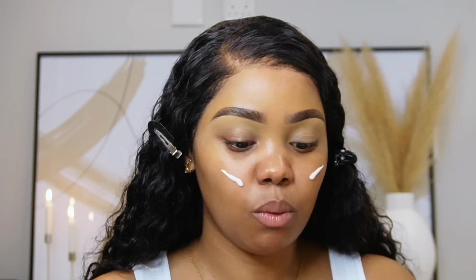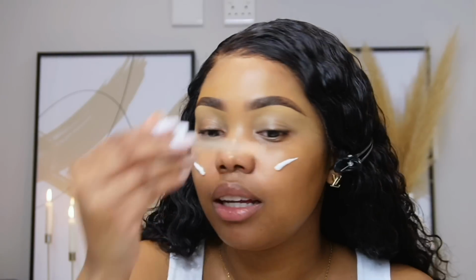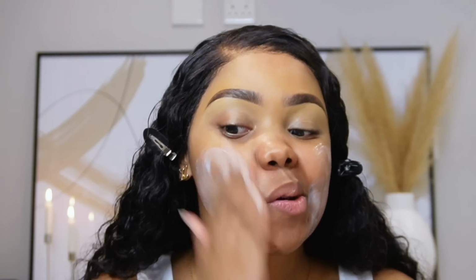Then sometimes I will mix it with my Wet n Wild Hydrate Rose Water primer. It has these glittery particles, and it just adds a certain glow to it. I would not say it does much for the actual priming, it's more for the glow. I don't put a lot though, because I don't want a watery based primer to be my main girl. Do you guys see that? Y'all see that, right? And you see the glow as well.